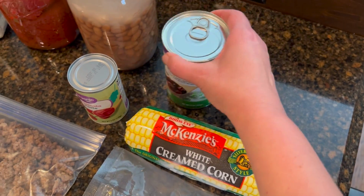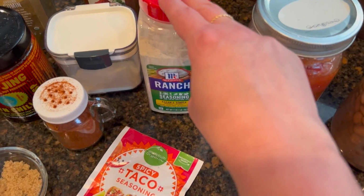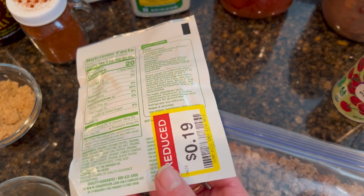Tri-bean blend, some canned pinto beans, some tomato paste. We'll probably only use just a little bit of this. The cooked ground meat, tomatoes from the garden, ranch dressing, taco seasoning. Now, this is some spicy taco seasoning that I had picked up on clearance. I picked up quite a few of them.